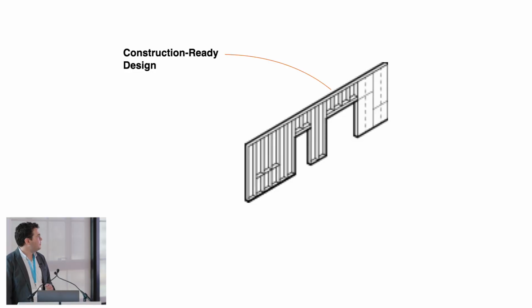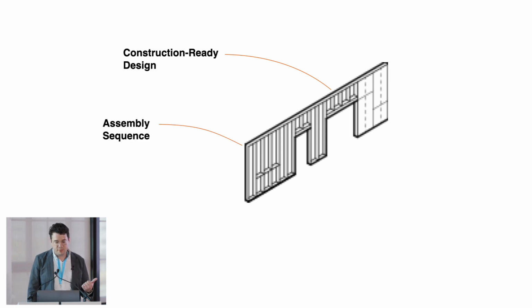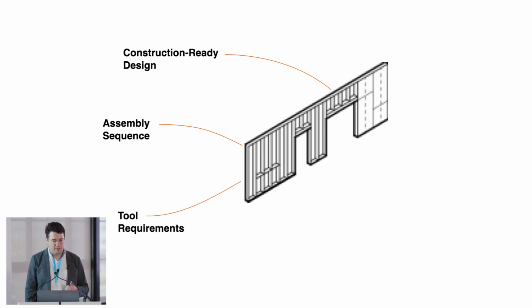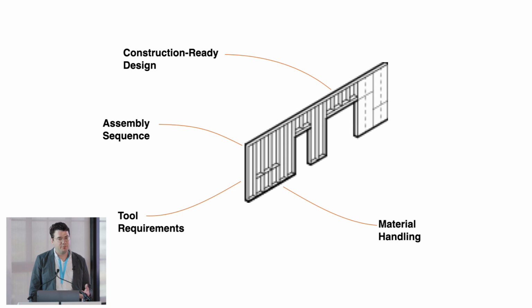So the output, right? The output we have is, we're getting free level of detail. We have kind of auto-completed designs, construction-ready detailing, but we're also getting assembly sequences. So, not only do we have that LOD model, but we know how to put it together. We know the tools needed to build each of the parts, and we're kind of matching that up because we're using multiple systems, multi-trades. We understand how to handle materials. This is a real big problem in the kind of robotics space, just how to even grip something and pick it up. We know the labor requirements.